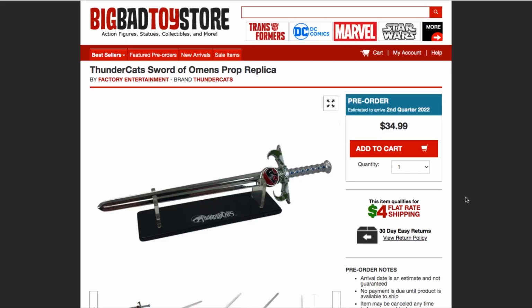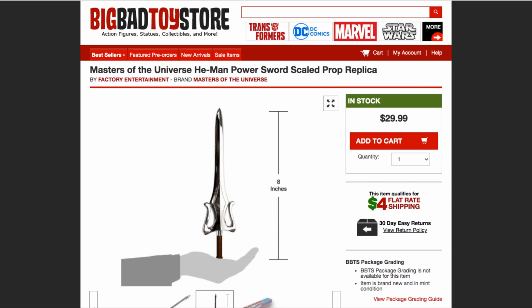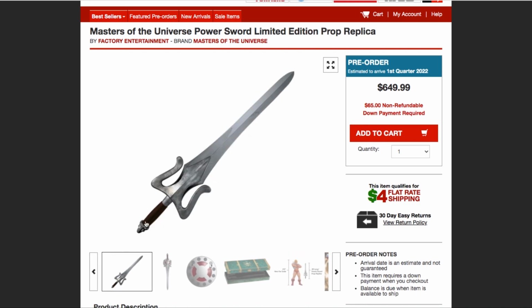All right, guys. I'm really excited about these new reveals. They are very, very exciting. I am still excited about the Master Sword. Sorry, the Power Sword. I don't know why I keep saying Master Sword. The Masters of the Universe Power Sword replicas that did come out. A little bit disappointed with the full-size version, just a little bit. Because again, the two differing styles kind of turned me off, but it still is an amazing replica.